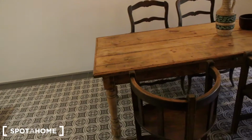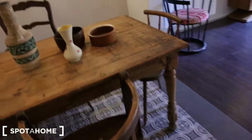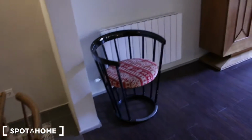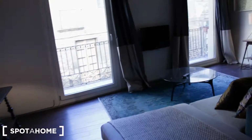So let's start here. We have this very nice dining room with this wooden country style table with 6 chairs. We have this nice ceiling lamp. Here we have an armchair. This is our living room.